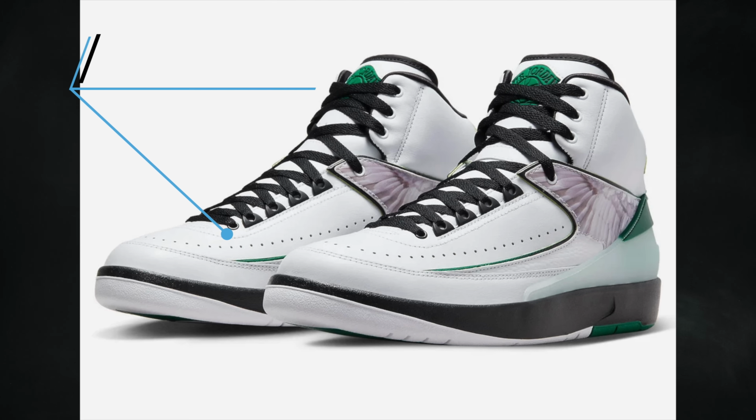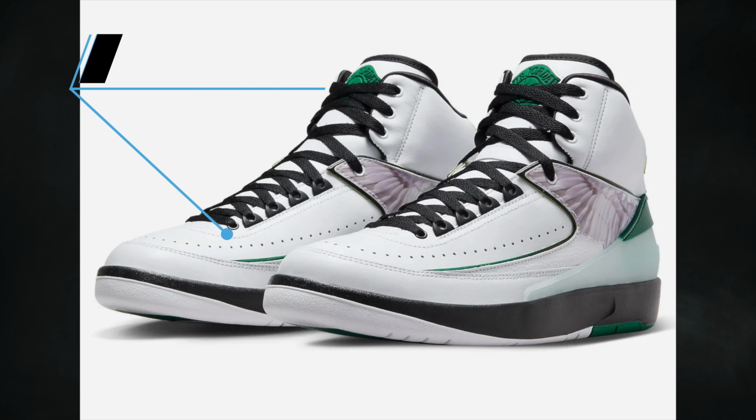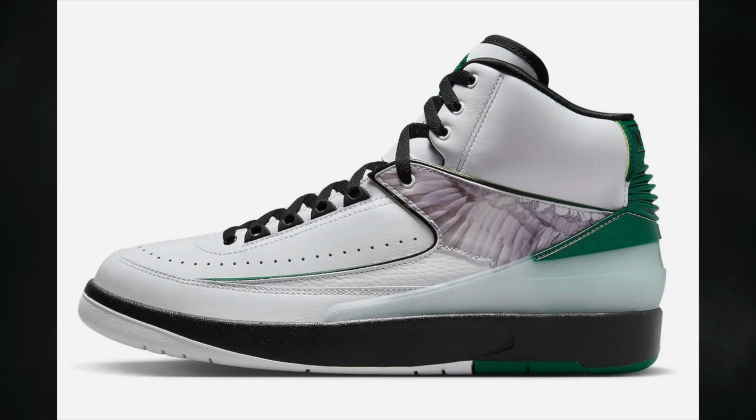This shoe just leaked, and at the time of recording, the release date isn't 100% confirmed, but this is the Air Jordan 2 Wings, which pays tribute to Howard H. White. Howard H. White is the vice president of Jordan Brand and founder of Believe to Achieve, a national Nike youth movement. For those that don't know, he was also featured in the film Air, played by Chris Tucker, and also had a vital role in signing Michael Jordan to Nike.